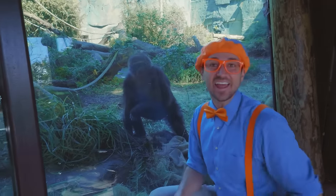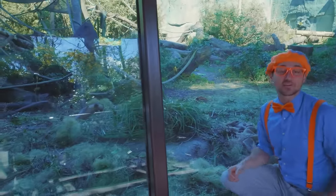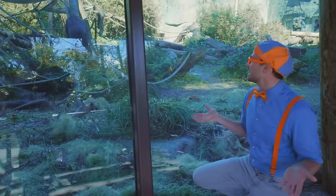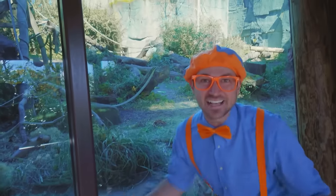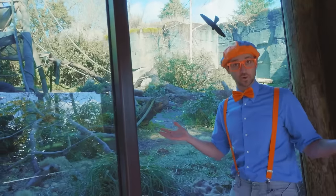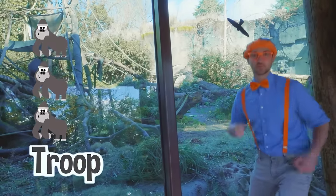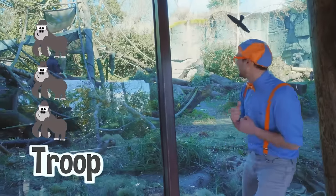Gorilla habitat. Whoa, look at her. She is so cute. Whoa. Yeah, they're throwing some enrichment out. So then the gorillas have some snacks. I love snacks. All these gorillas here, the group is actually called a troop. Whoa, group rhymes with troop.